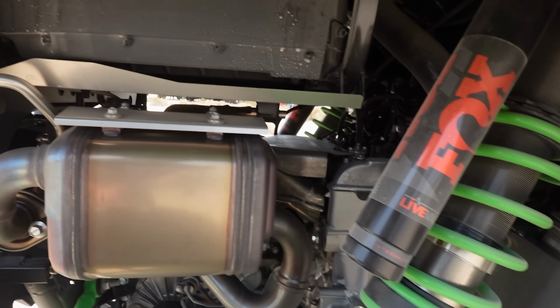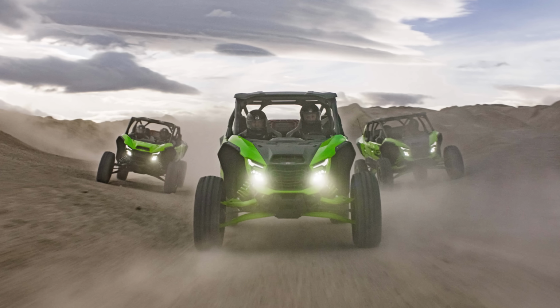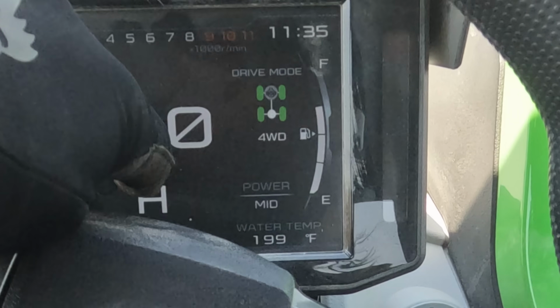Now jumping right in, the first thing we love is this engine. I don't know if you can see it in there, but it is a 999cc supercharged inline 4 that makes 250 horsepower, but if you don't want all those ponies, it does have 3 different drive modes. It's got full power, mid power, and low power. So you can see it on my dash right here. Power mid, power low, back up.